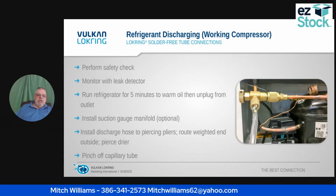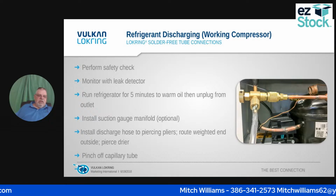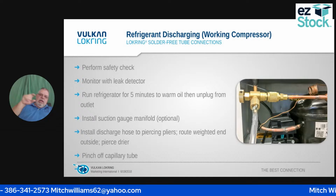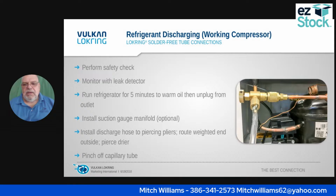Okay. You have to be careful whenever I'm piercing the dryer. If I do it on the bottom, I run the risk of the desiccant beads ending up clogging everything up. So I've got to do it up high so that it's at an angle and I can suck it out through there. All right. So then we're going to pinch off the capillary tube after we're done.